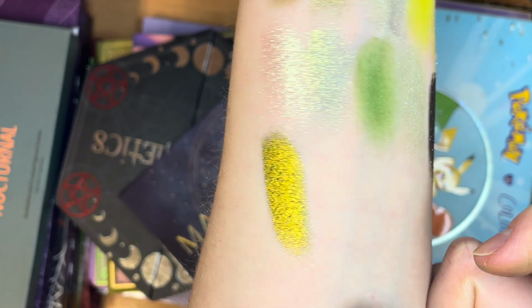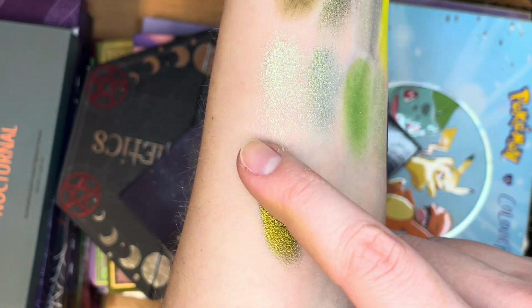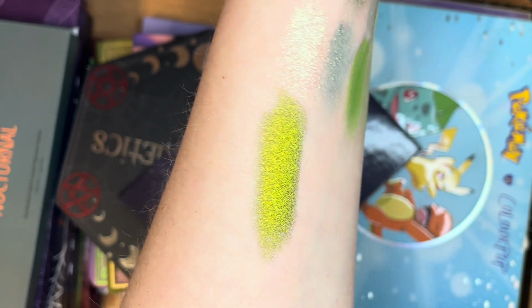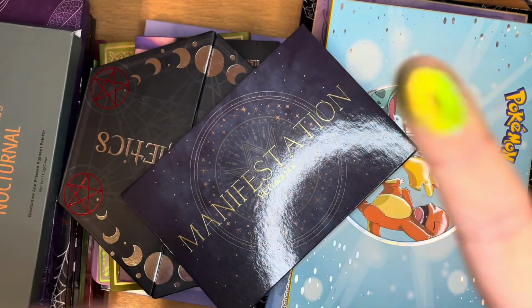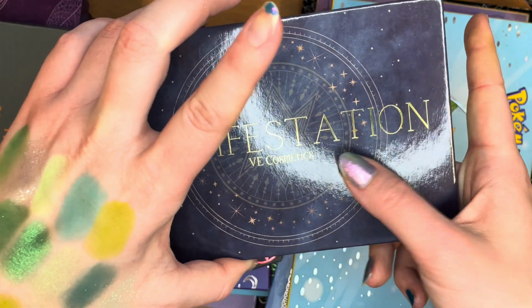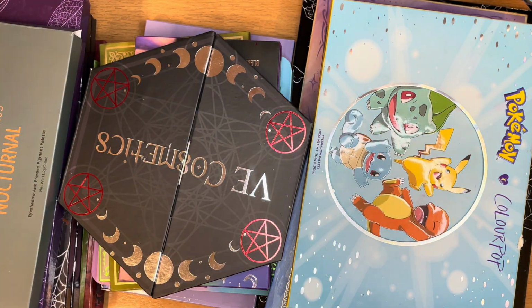I mean, do you see this? This is so pigmented and so smooth, like so extremely smooth. So that's the Manifestation from Pooh Cosmetics.